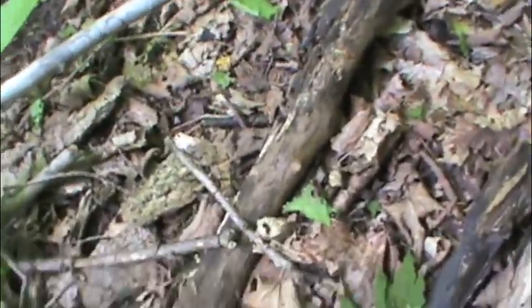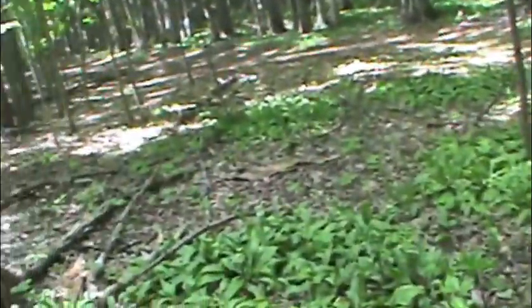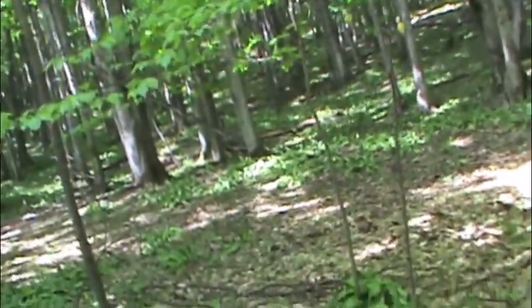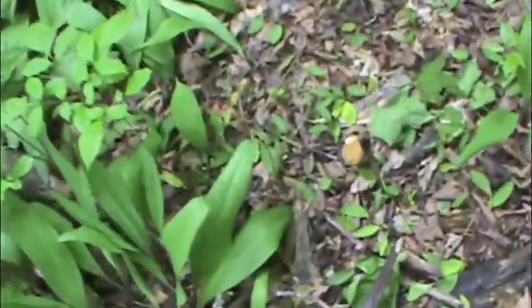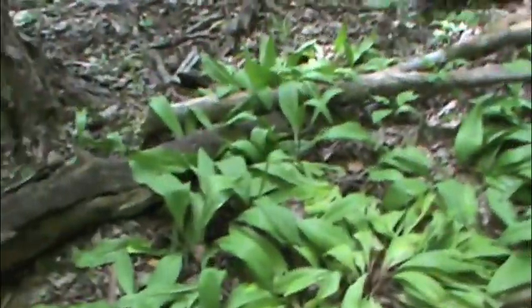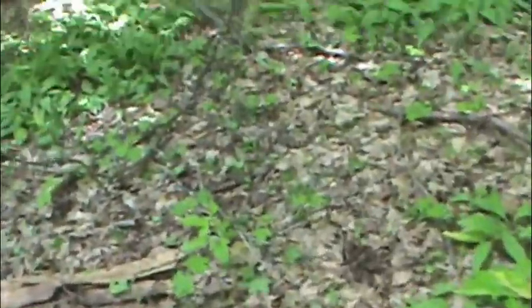White morels are a little different than blacks. They can be just about anywhere. And I'm gonna keep going. As you can see, I'm in a pretty hardwood area. Normal for blacks. Here's another white right here. Little guy. So you just gotta keep your eyes open. You can find them just about anywhere.